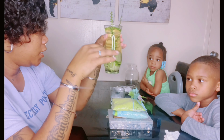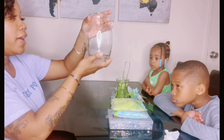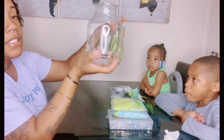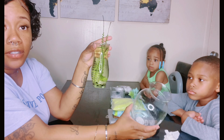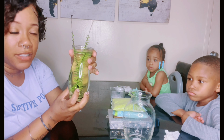But what I did today was I went to the Dollar Tree and I wanted to get a larger vase. So I got this one. We're going to be transporting the tadpoles from this to this. Even though they look so cute in here. We literally went out the back door and grabbed these little vine things off of some plants, and it was the perfect little touch to make it cute.